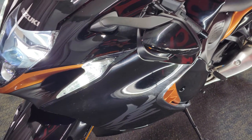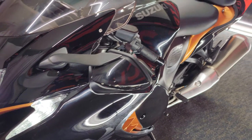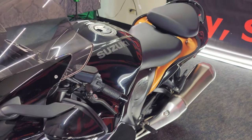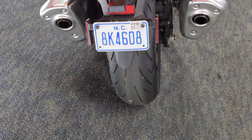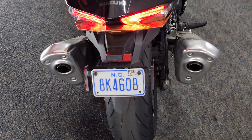The 2022 Suzuki Hayabusa was designed with raw performance and power in mind, and it is not lacking in either one of them categories. So if this is something that you're looking for, come by Flip My Cycle today and check out this beautiful piece of work of art. In person, this 2022 Suzuki Hayabusa is ready to go.